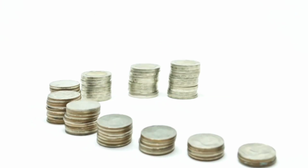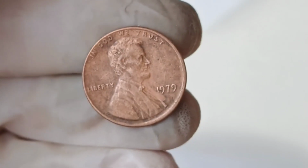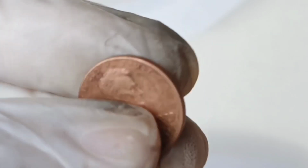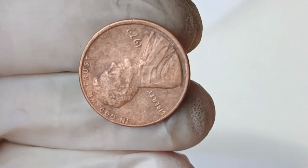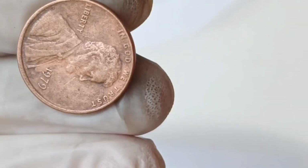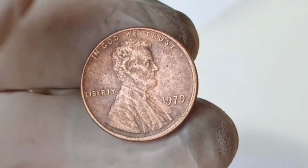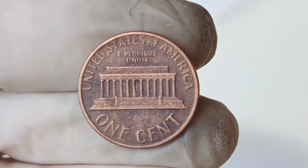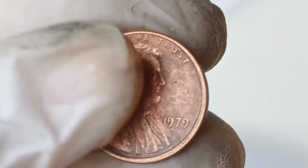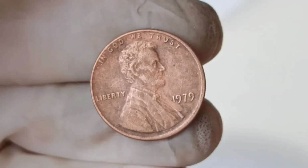Today, we've got something absolutely mind-blowing to talk about. A coin that, at first glance, seems like just another ordinary penny. But this particular 1979 1-cent coin is not just valuable, it's worth a fortune. In fact, it's a coin that could be worth up to $5 million. Yes, you heard that right, 5 million bucks. So, stick around to find out how a simple, everyday penny became one of the most valuable coins on the planet. Let's start with a little background.